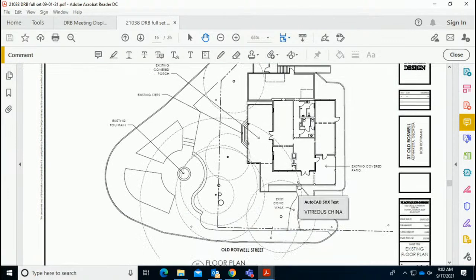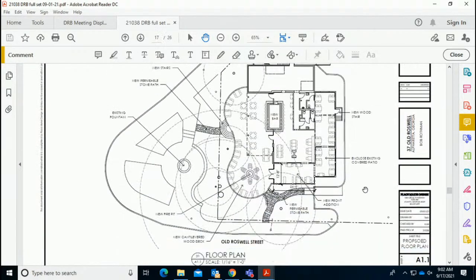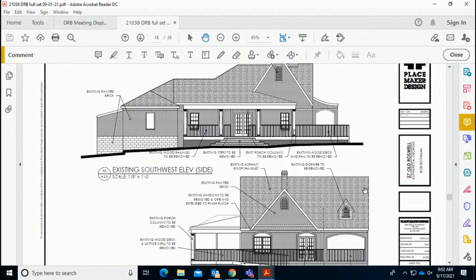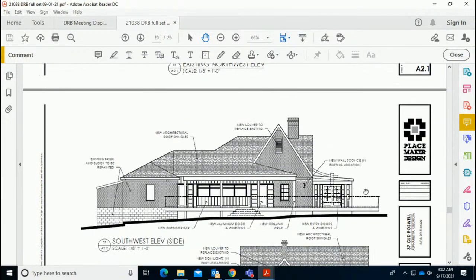Yeah, I do too. Dare you to find me a North Arrow. There's the layout. No. Architects are the worst. Everything's 90 degrees to them.